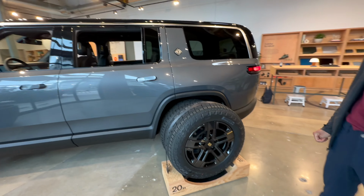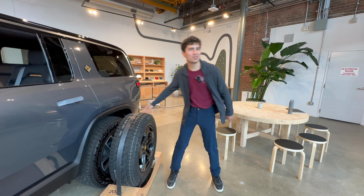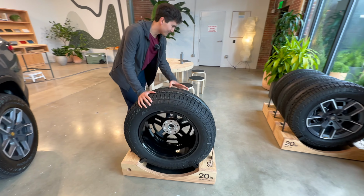I think the next step, of course, is installing some power tools you can plug into the Rivian and actually jack it and change the wheels. Maybe that's step 2. But for now, I think this is lovely.